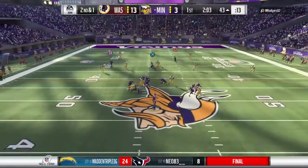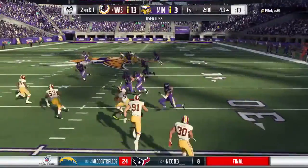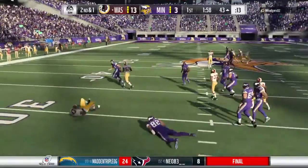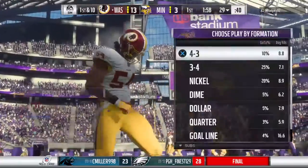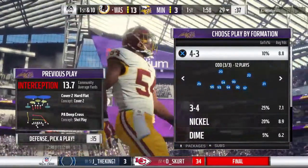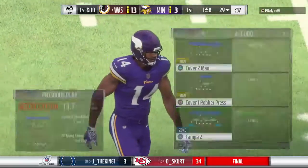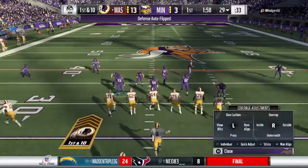Play action. It's Peterman. Into heavy traffic, and it's intercepted. Picked off at the 23. And he'll bring this one back to the 29. Well, this is a defense that can confuse even the best of quarterbacks with their zone schemes. And here you've got a linebacker that's going to stay at home and just sit down in that zone. And this one basically comes right to him.